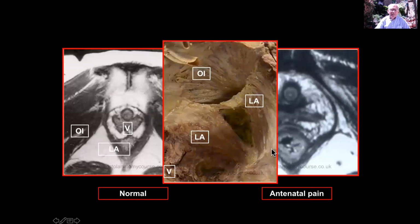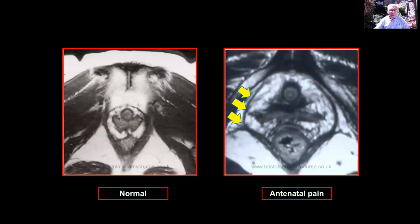The anatomy looks like this. This is a cross-section of a woman's pelvis. This is the bony pelvis at the front, symphysis pubis, the joint between the two pubic bones. This is some ligaments in front, and then the urethra. This is the vagina. This is the rectum, and this is the pelvic floor. This is when you squeeze the pelvic floor muscle. If it's intact, then you can interrupt your stream of urine.